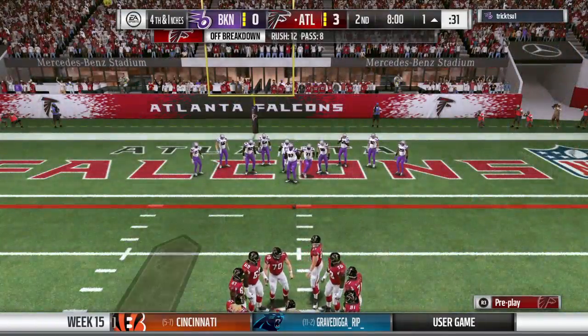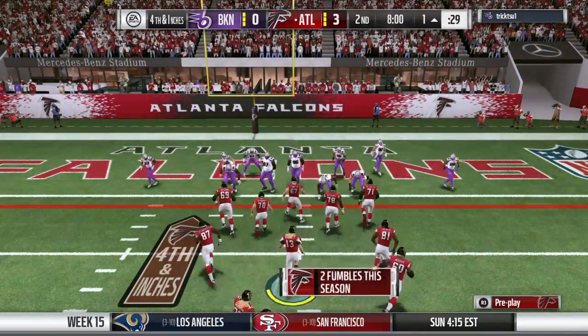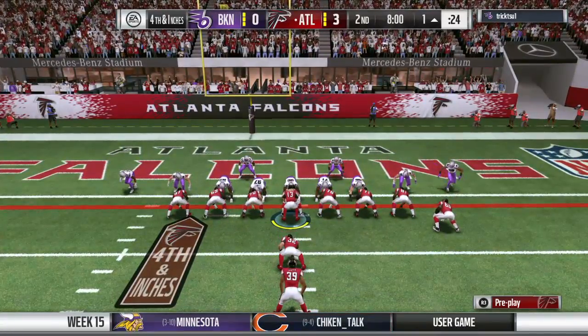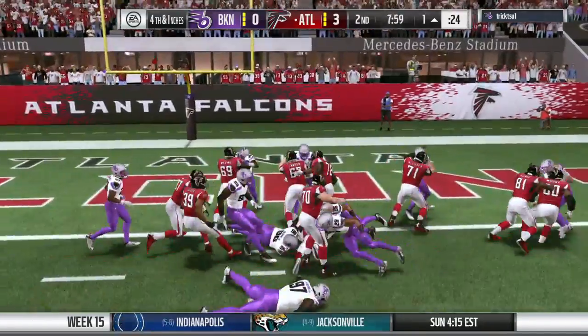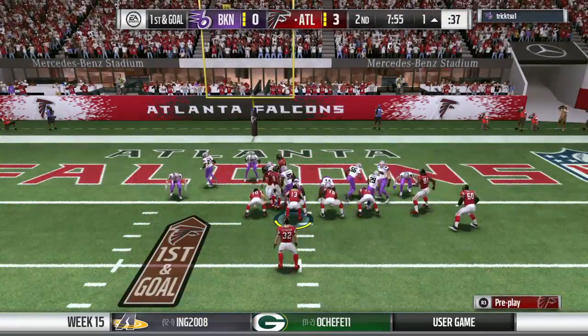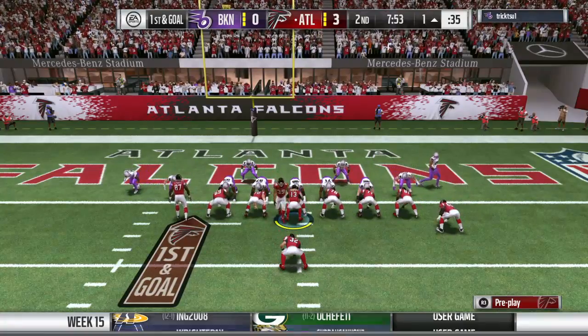The offense here not budging. They're going to fight for it on 4th and inches. They come out here in the eye. It's a quarterback sneak. It'll be a pickup of only a yard, and the decision to go for it pays off. They've got a 1st and goal.